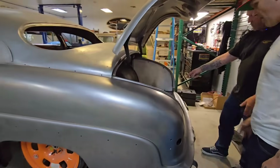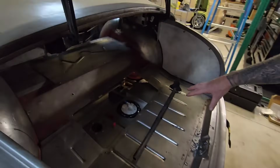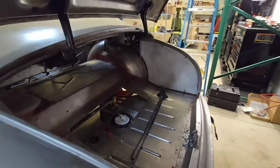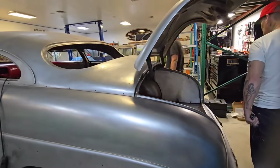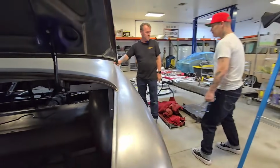So we made the floors and the close-out panels for upholstery. Access cover for the fuel pump to service, so you don't have to drop the tank. Gotcha. If you ever want to service it. This has a Lincoln push button for the door handle, so it has a micro switch behind it. Nice touch. Yeah, I like that.